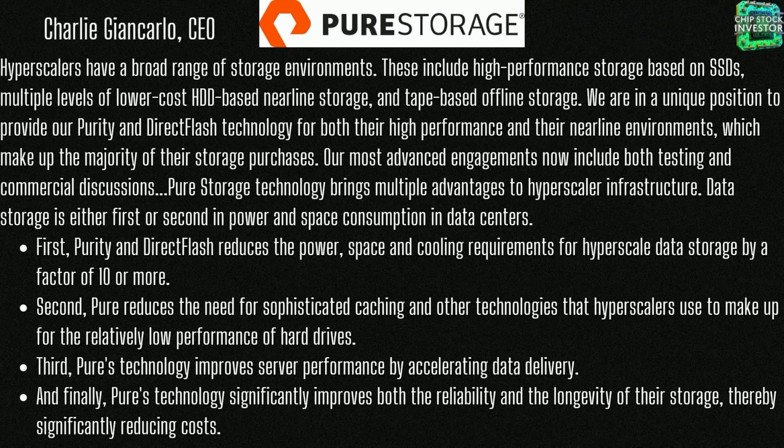new accelerated computing devices. Second, Pure reduces the need for sophisticated caching and other technologies that hyperscalers are making for the relatively low performance of hard disk drives. Pure's technology also improves server performance by accelerating that data delivery. And he lastly mentioned that the technology from Pure Storage significantly improves the reliability and longevity of their storage, which reduces the costs. So the question is, can Pure Storage crack this code to get in with the hyperscalers? It sounds like a slam dunk. Spend the money on flash storage. What's the problem?